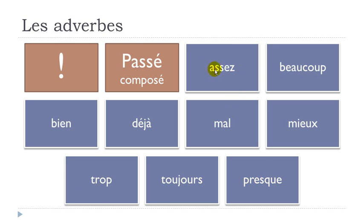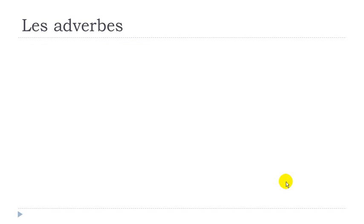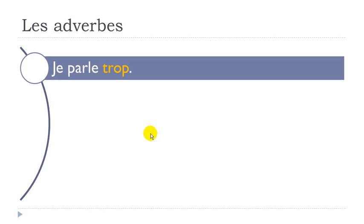Okay, so assez, beaucoup, bien, déjà, mal, mieux, trop, toujours, presque. So, try to remember them, and then in the next page, I will show you how they change. So if you take this trop, remember it was too much.